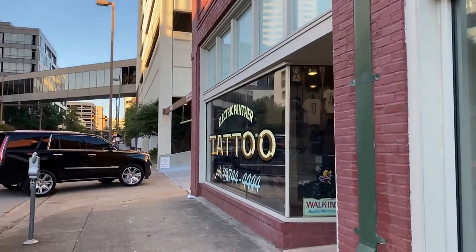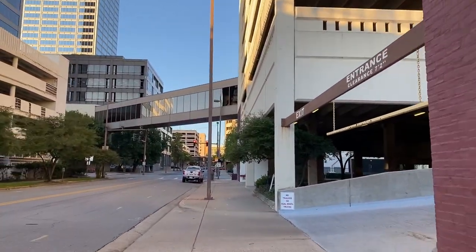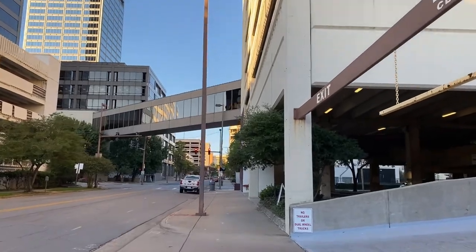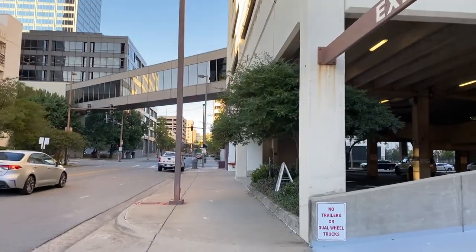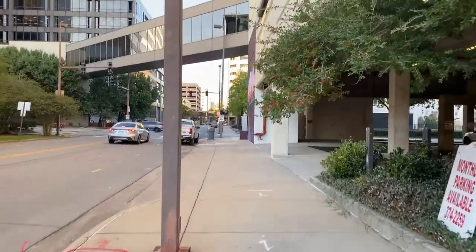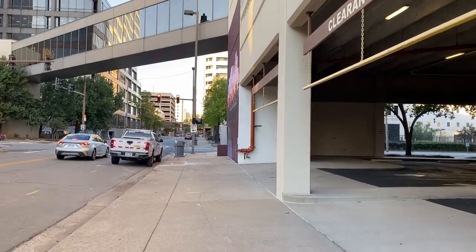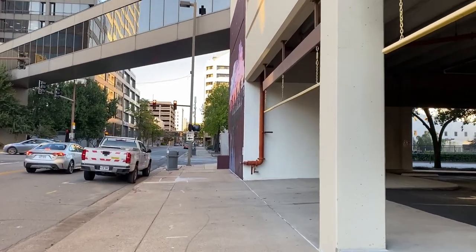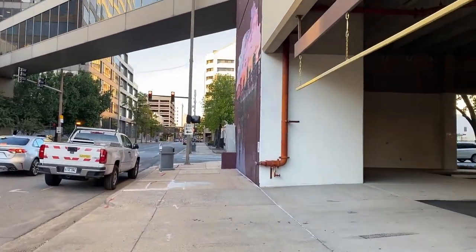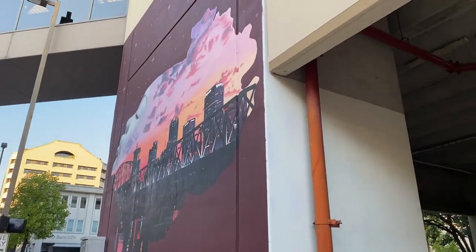Tattoo parlor here. Cool mural painted here.